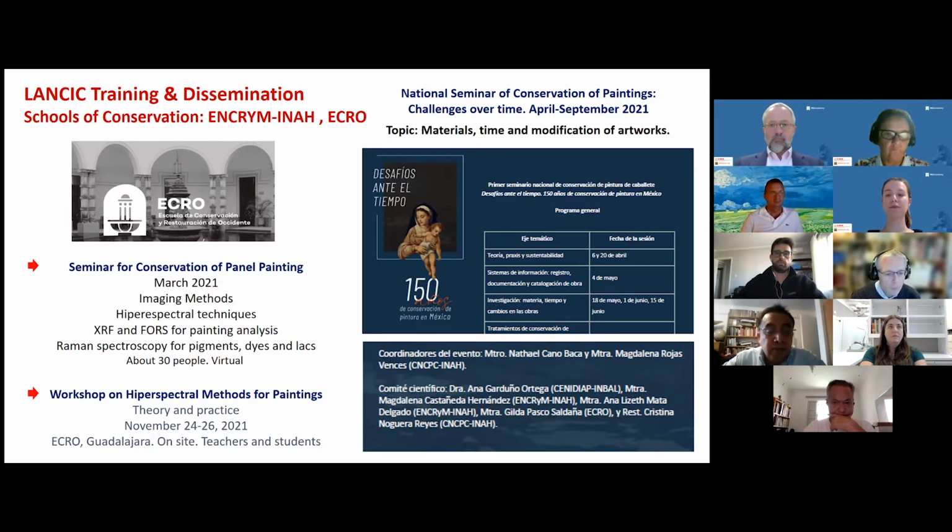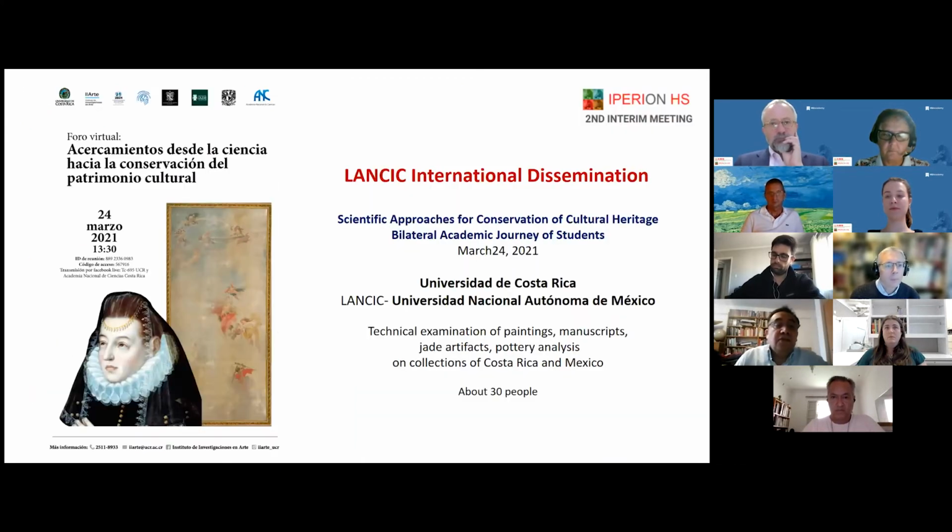And next November, we'll have a workshop. In this case, we consider it will be theory and practice, so on site with the equipment for the teachers and the students. And the other initiative was mainly focused on the study of the conservation of paintings on canvas. It was a broad scope that was covering conservation theories, practice, and we were working with the people presenting the study of the materials. So it was very good because we had a lot of people in this case from different institutions.